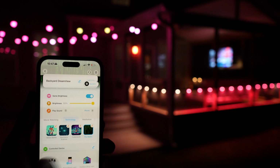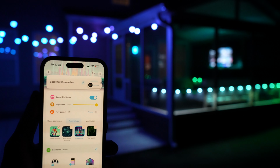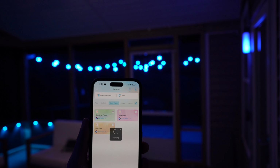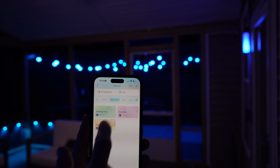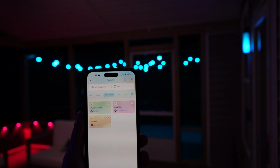And one of the great reasons to use multiple Govee products is that they work so well together. The Govee app features something called Dream View, which allows you to group multiple lights together to create a personalized three-dimensional space ambiance. At least that's how they explain it. You can also create your own custom scenes, grouping together your lights, utilizing any of the many lighting effects for each one of your lights. So I created a few scenes that include some of my favorite effects for all the backyard lights.